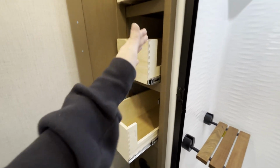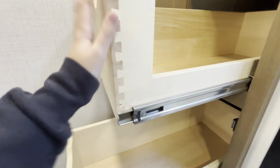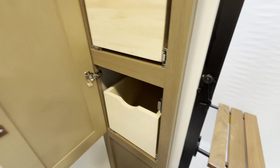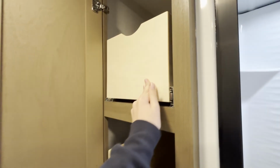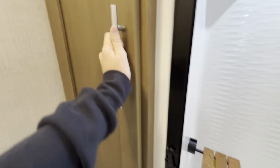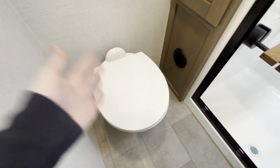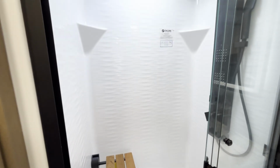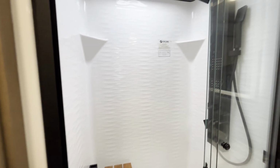But in the bathroom, you also get these pretty cool drawers that are dovetail. So it's got a dovetail kind of style build. Very nice. Dovetail is great when you're building wood. It's super sturdy. And there's 3 of them, which is pretty nice. Now, porcelain toilet, super nice. Porcelain toilet comes standard in all Fuzions because they're just built like that.